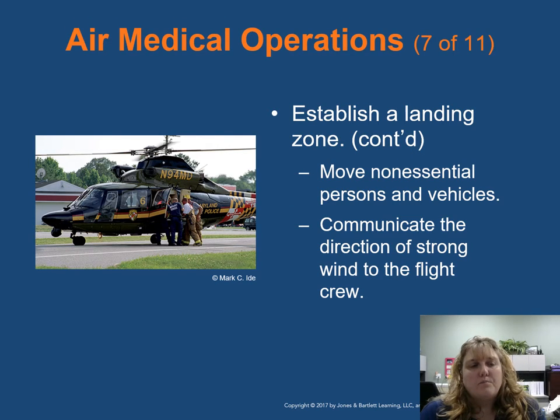You want to move any non-essential personnel and vehicles out of the area. Again, we're talking about equipment or debris that can still cause damage. Communicate the direction of strong wind to the flight crew if necessary. They'll usually try to get a hold of you through dispatch and tell you what channel they need you to turn to so that they can talk to you directly.